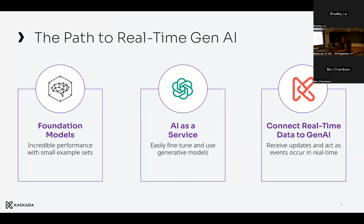Similarly, there's AI as a service. OpenAI's APIs, Hugging Face, things like that make it super easy to use these models without having to figure out how to manage the GPUs yourself and run clusters and stuff like that. And so the final piece that's missing, in our view, or that we were working on, is how do we connect real-time data to generative AI? I want to build this Slack app. How do I get all of these messages that are being sent in Slack continuously into a spot where I can use Gen AI to say, hey, you should check out this conversation that's happening right now?